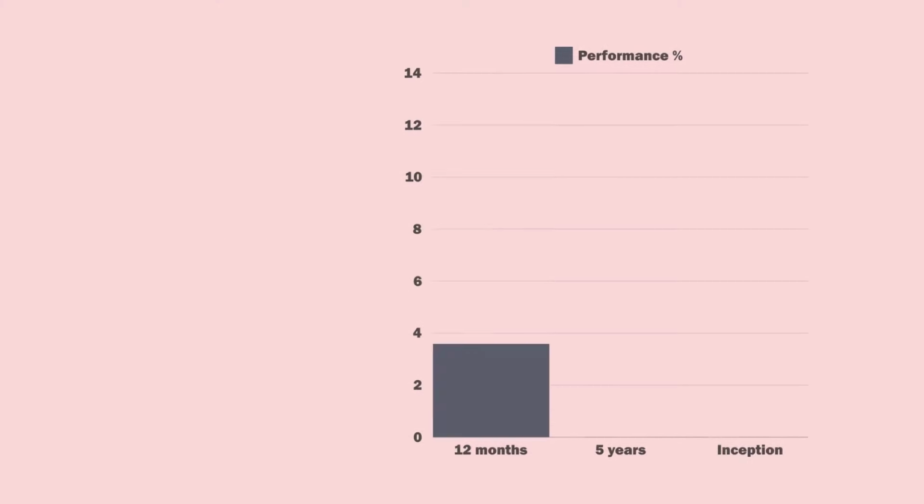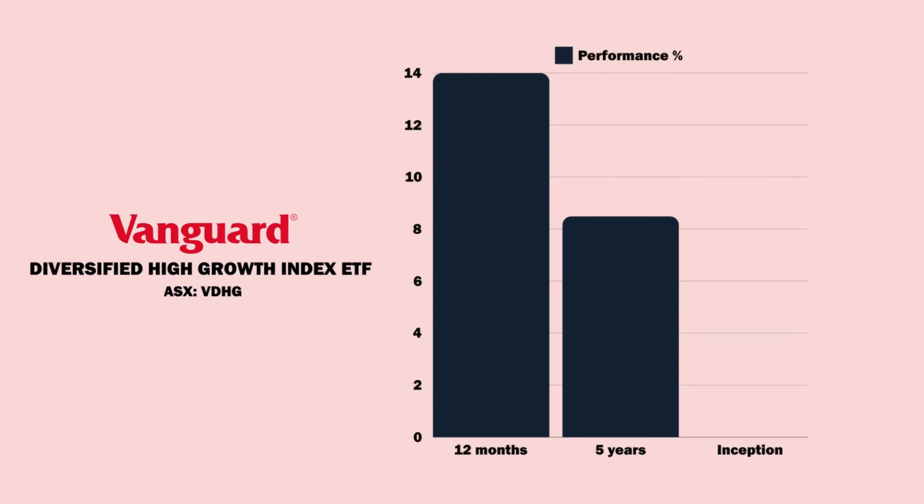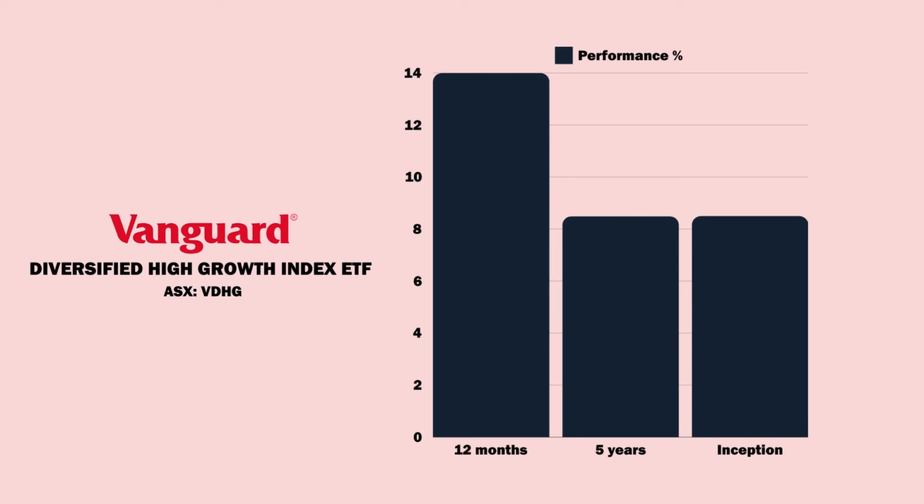Now, performance. How does this bad boy perform? Over the last year, it has returned 14%. We've been having a pretty good year across many of the major markets that this ETF is invested in, so that's not surprising. When you zoom out and look at the 5-year period, it's returned 8.49% every year for 5 years, or per year on average. On average. But since inception, very similar, 8.5% on average per year.